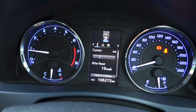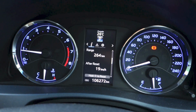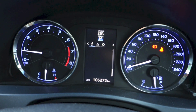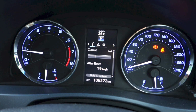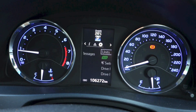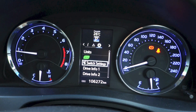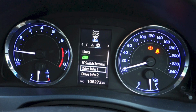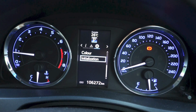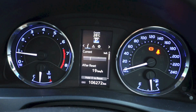Currently we are in the driving data menu with the current fuel consumption and average speed after reset. Range and again average speed after reset. Eco indicator. Display off, and back to the current fuel consumption and average speed after reset. Next up, vehicle messages, and right here we have your settings menu with your units, eco mode settings. We can switch settings, we can select drive info 1 and 2 settings, change the color, and perform an initialization process. And back to the driving data.